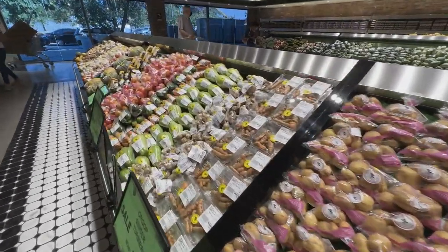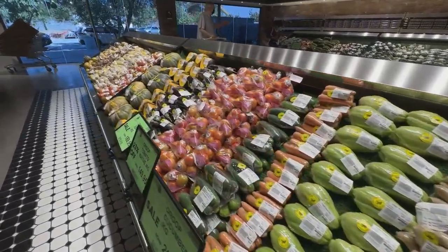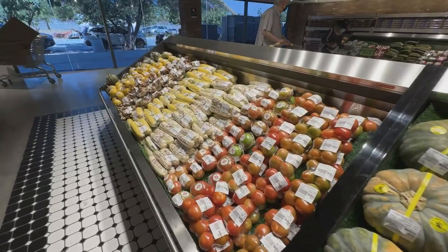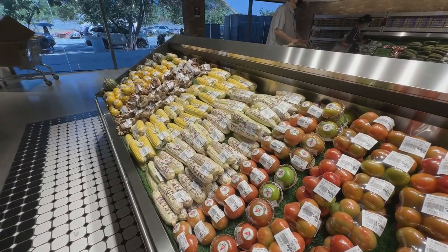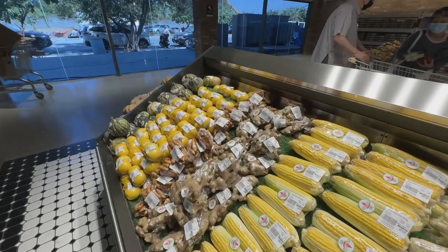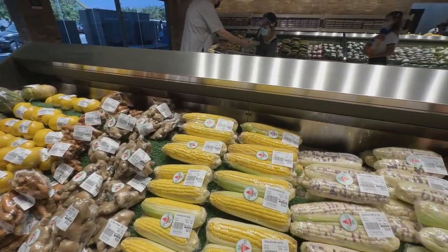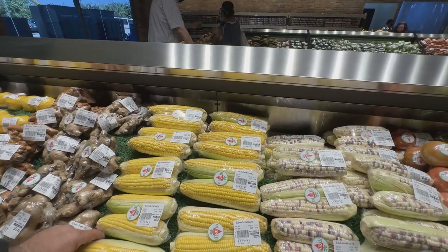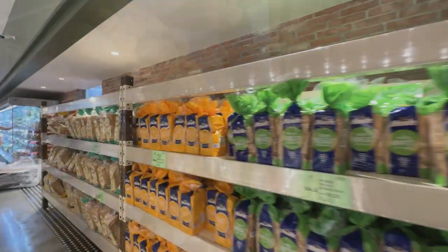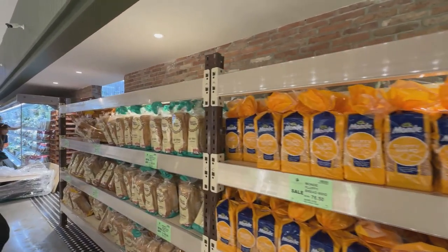Garlic, ginger, carrots, eggplant, pumpkin or something. No, it's not a pumpkin, but it's a squash. Corn, beautiful corn though. Wow. But lemons.